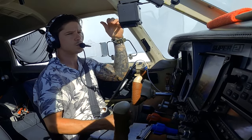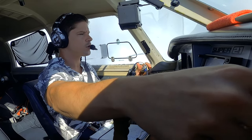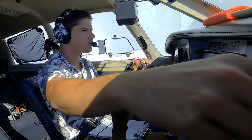Mooney 811, descend and maintain 1,700. Descend and maintain 1,700, Mooney 79811.